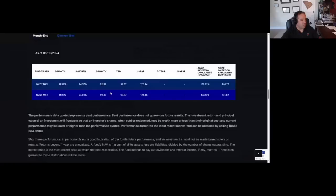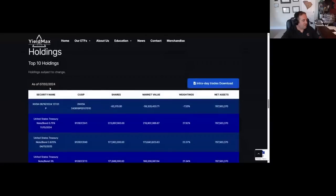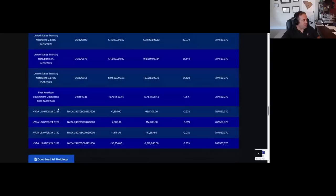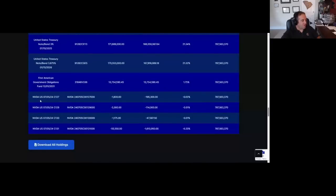So you can scroll down on the page to its current holdings. This is as of the date I'm recording this, which is July 2nd. And there's a lot to unpack here. You see there's some put options here that they sold that offset. They don't actually hold Nvidia stock. They own put options, they own treasury bonds, but the real thing to pay attention to are on the bottom, these four types of call options. All of them expire in a few days. These are actually weekly call options. They expire on the 5th of July. That's an off week, so these must be weeklies. And you can see the strike prices on them. These are $127 calls right there, $129 calls, $130, $131.